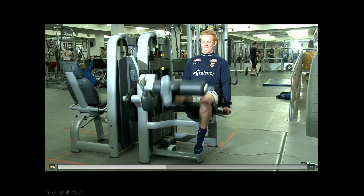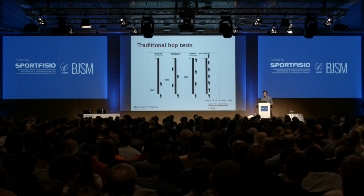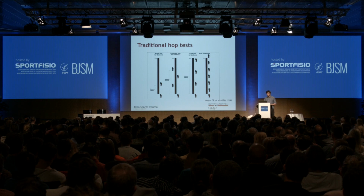So he kicks up as hard as he can, and you can see there's a small box here with a cord being pulled out, and then we measure how far the thread is pulled out and what the speed of it is. So then we can measure the power at different loads. But there are other ways to test quadriceps strength, and I'm not going to go into different tests.